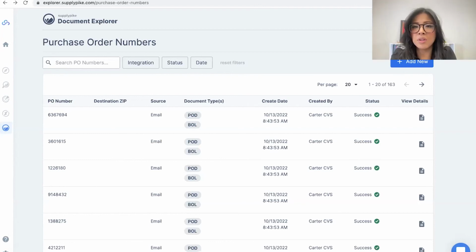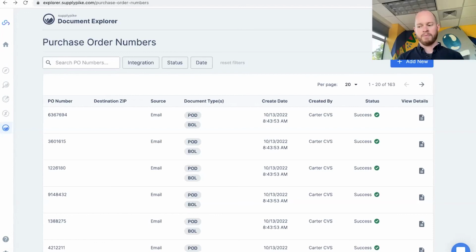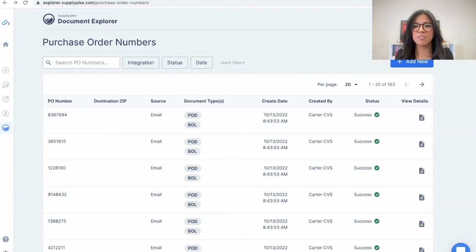That's awesome. And we'll even split it out by retailer. Is that right, Carter? Yeah, that's exactly right. You don't even have to say, this is my Target BOL and this is my CVS BOL. We're doing all of that kind of intelligent work for you.